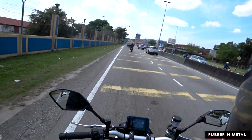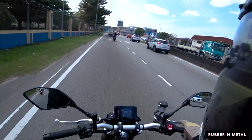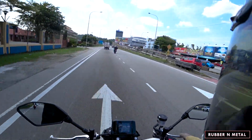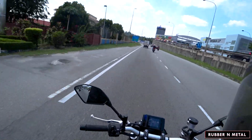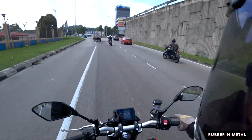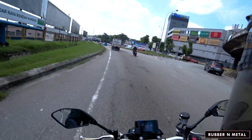So yeah, it's a fast bike, but you can't go too fast on it. Wind protection, there's none, but you can't complain about that anyway, because you're on a naked bike. When you buy this bike, you made a choice to buy a naked bike, therefore you cannot complain that there's wind. You put a windscreen on it, that's up to you. To each their own.